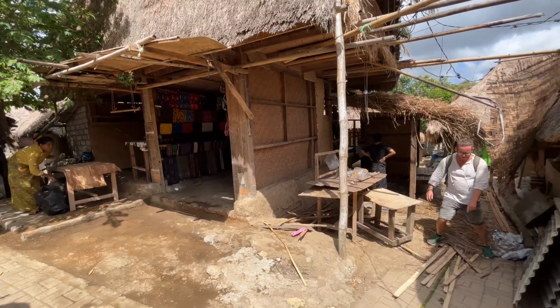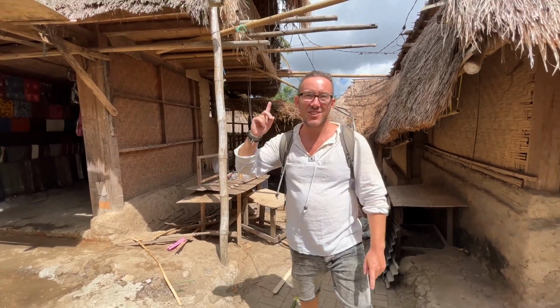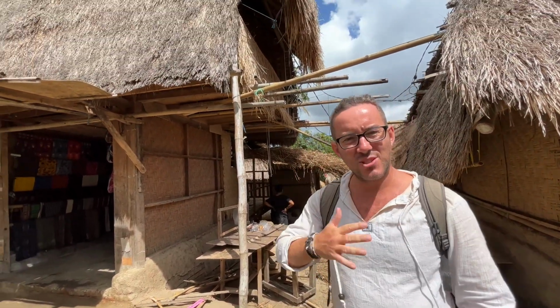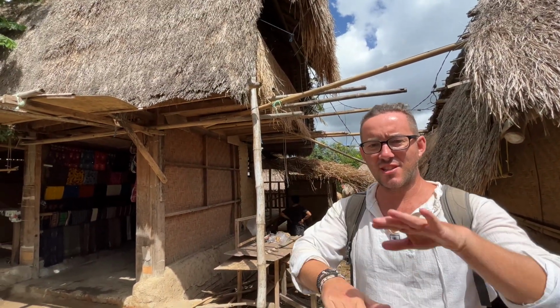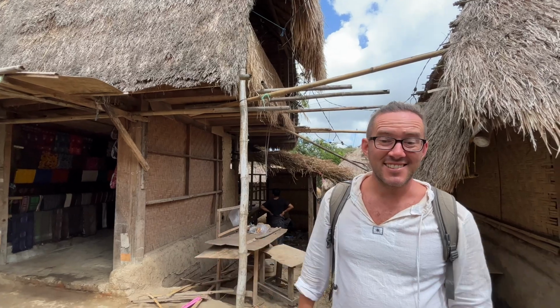Wow, all you budding carpenters out there, they change these roofs every 10 to 11 years, and it's literally just thatched. I love that. So all you budding carpenters, that's the way to really build a hut, I guess.